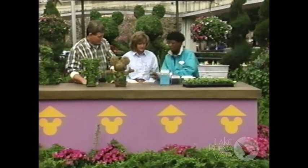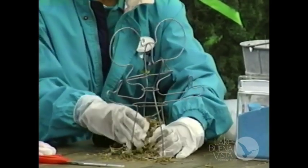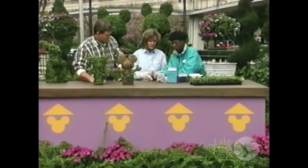too big, because you're going to want to be able to fit it inside these little spaces that are here. Okay. So you're going to take it and you're going to stuff it and make it as tight as possible and just keep stuffing more and more in there until it's really tight and compact. How does it hold in there?